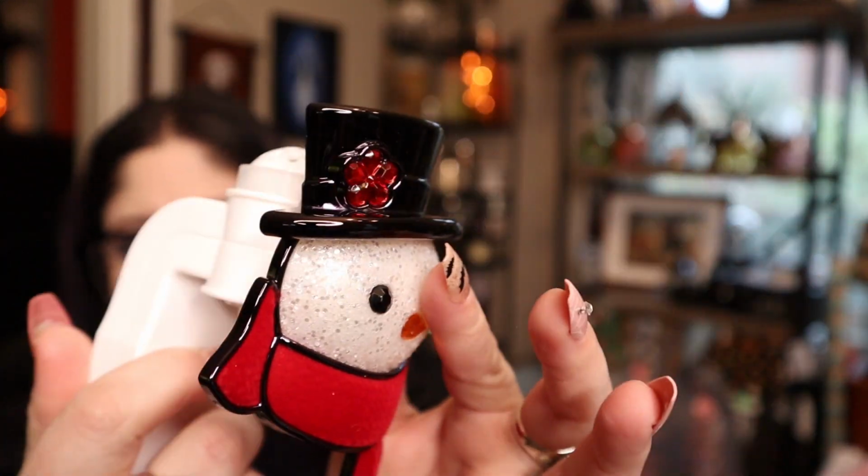But I did find some stuff that I thought was really, really cute and I thought would be fun to have. So I got 2 different wallflower plugs. The first one is this like Frosty. Essentially, this is Frosty the Snowman. I'll see if it lights up. I'll insert a little video here so you guys can see it. I thought it lit up, but honestly, maybe it doesn't.